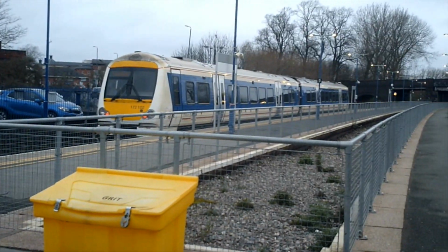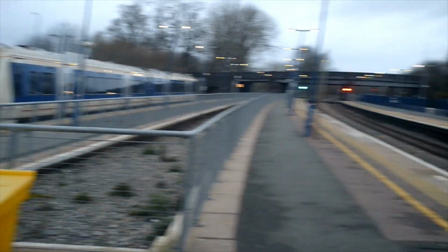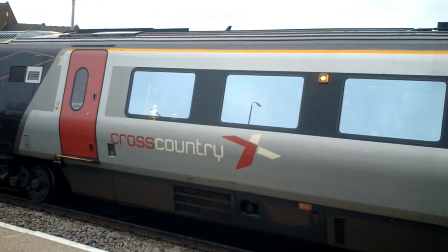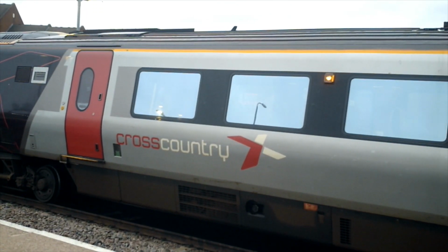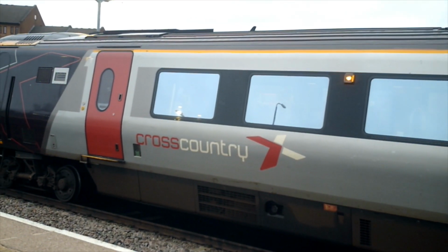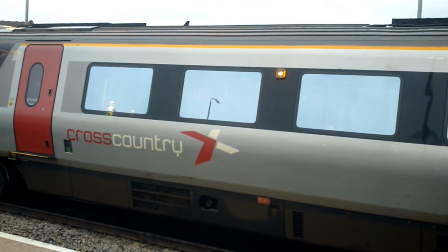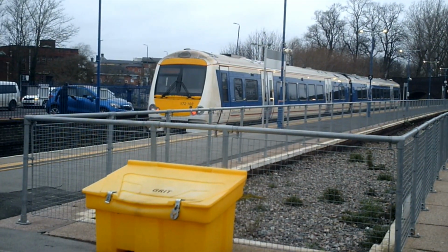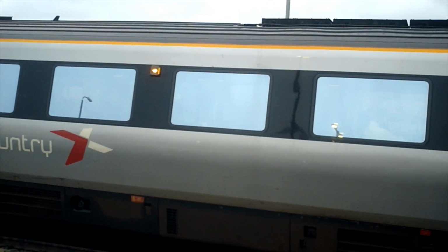Coming out here is a Chiltern Railway service. This is 220007 going to Bournemouth. That should be leaving in a sec. We've got 172102 over there as well. So without further ado, let's get started here at Banbury.